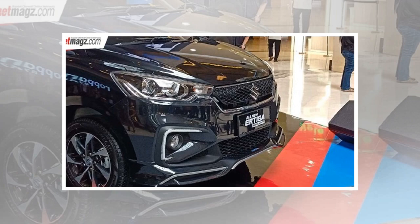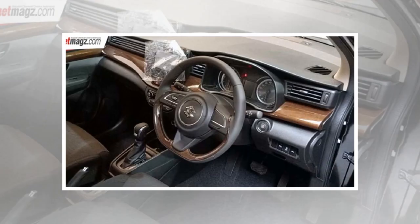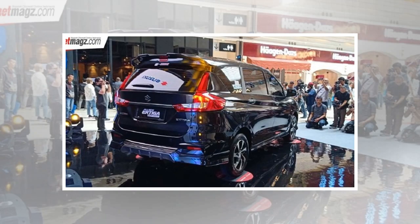After the Ertiga Black Edition and the rather sporty Ertiga GT, the MPV has received yet another special makeover for the Indonesian market. Called the Ertiga Sport, it has a rather aggressive-looking body kit with extended bumpers and skirts.